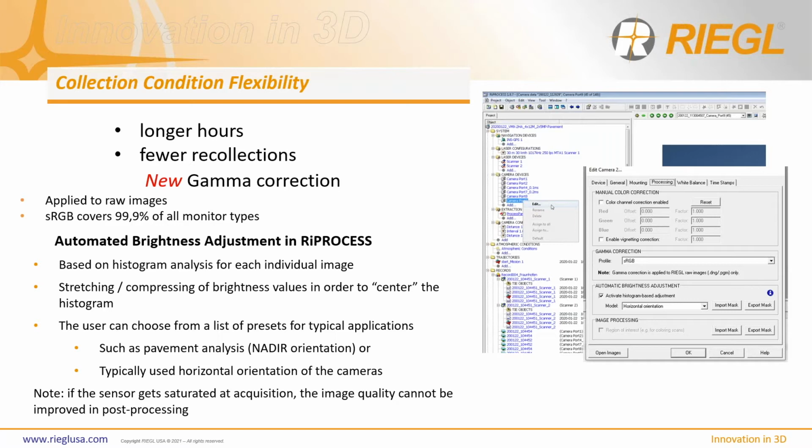So these are what I call collection protectors, because they protect your collection's validity so you don't have to do any recollections. All right, so let's get into the meat of it. So on the right-hand side here, you can see very clearly that it's a very simple option. You can select your gamma collection value, and you can select your automatic brightness adjustment. Now, I will note that this only works with the RIEGL cameras. So if you plan on using this with your Ladybug 5 Plus imagery, this isn't the place to do that.